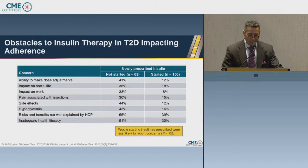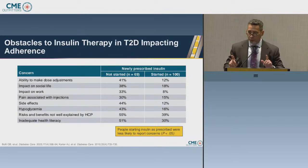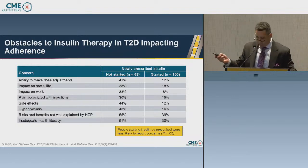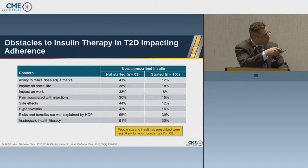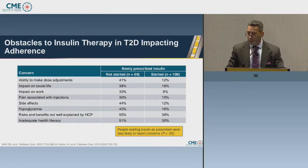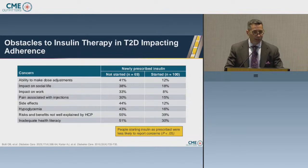So here we look at the study in patients who are newly prescribed insulin. It's a little complicated, but in those who are newly prescribed, on the right-hand side of the slide are people who actually started their insulin, and on the left-hand side of the slide, those who never started their insulin and the reasons why. And I want to call your attention to the last two lines there, because these are really quite important. As you could see here on the slide, the risks and benefits were not well explained by the healthcare professional. So that being the case, I know we're all limited in terms of time when it comes to managing multiple disease states for our patients, but this is what the patients are actually saying about us.